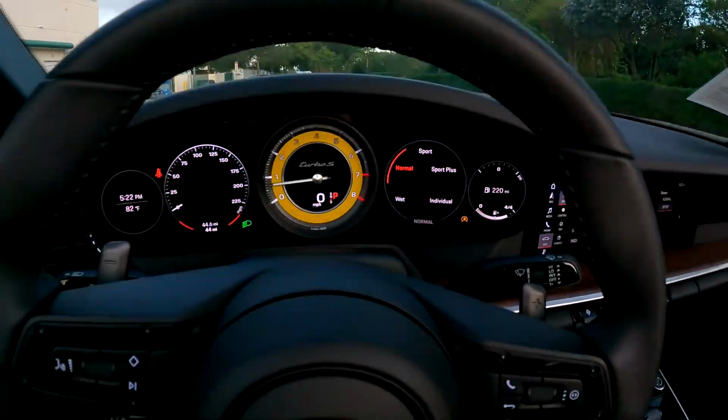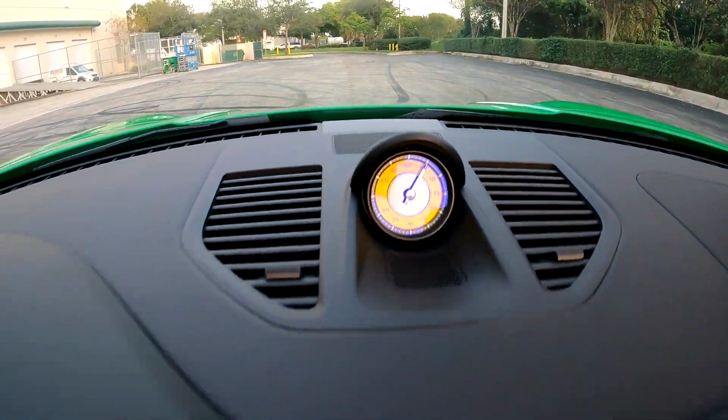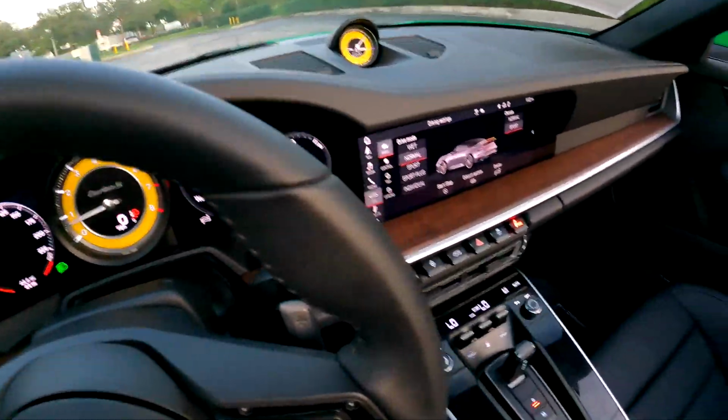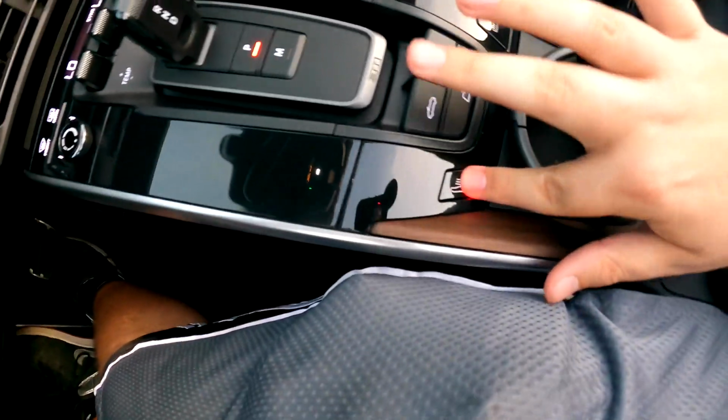Pretty cool. Of course, you have your Sport Chrono up here. Very, very nice. It's kind of like a lap timer. I love how it matches the tachometer. Down here you have more of that really nice open pore, kind of like satin or matte wood. You do have heated seats. No cooled seats on this car.